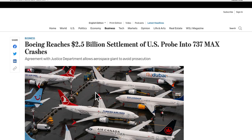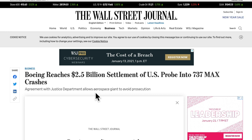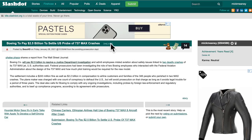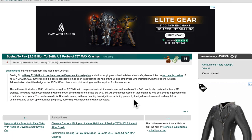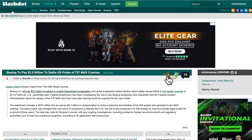So if you click that, it's going to take us to someone else's website. It's the Wall Street Journal. But that could be a link to your website too. Also notice that we have links within the body here. And then we have these different icons. So these are like subsections in a way, so we can apply filters to Slashdot.